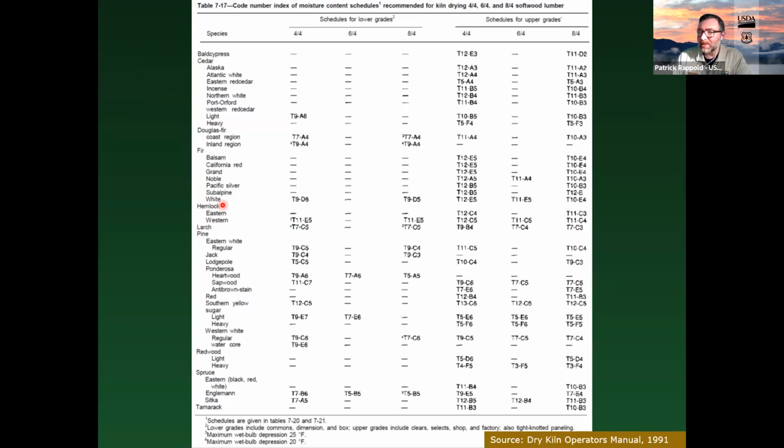So this is from the Dry Kiln Operator's Manual. And what they have here is another schedule recommendation for 4/4 Ponderosa pine of lower grade. So this would be your 2 commons, your 3 commons. This would not be your shops. This would not be your clear grades. This would be the lower grades. And with the lower grades, it's typically assumed that you'd be willing, you don't have to, but you'd be willing to be a bit more aggressive, since they're really not that valuable within the marketplace.